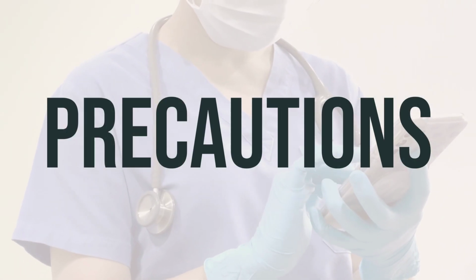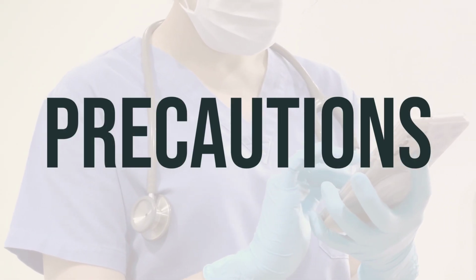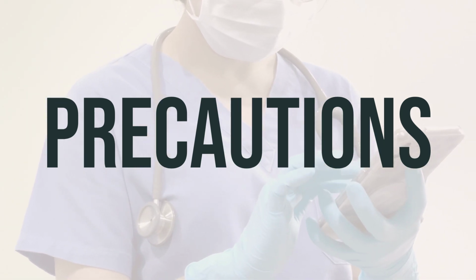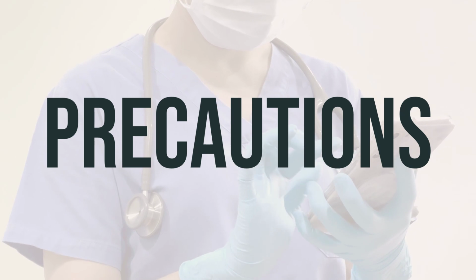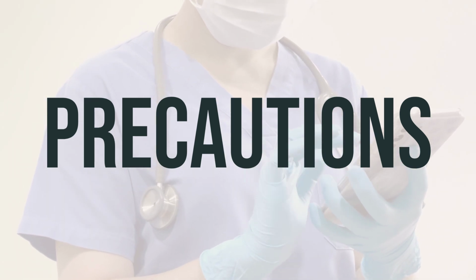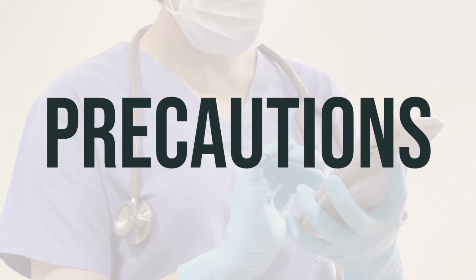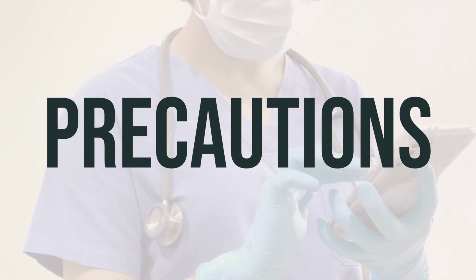Before taking this product, it's important to talk to your doctor or pharmacist if you have any allergies or health problems such as breathing issues, diabetes, glaucoma, heart problems, high blood pressure, kidney or liver disease, seizures, stomach/intestinal problems, an overactive thyroid, or urination problems.